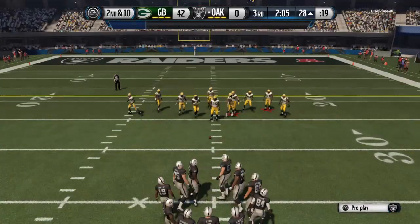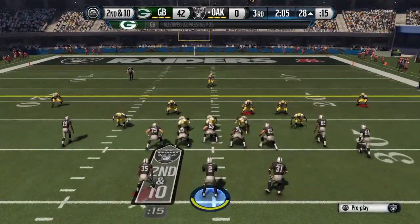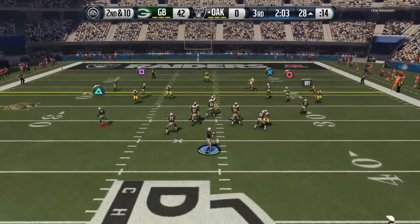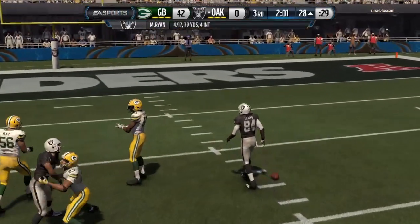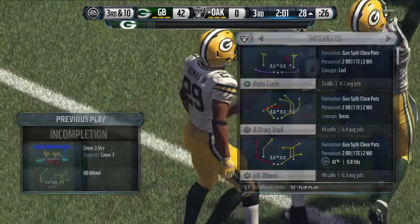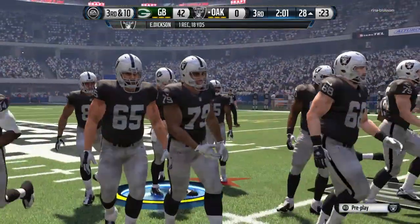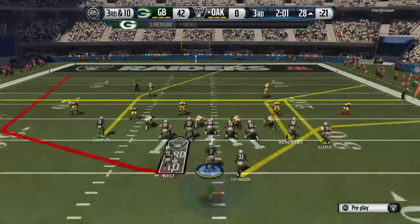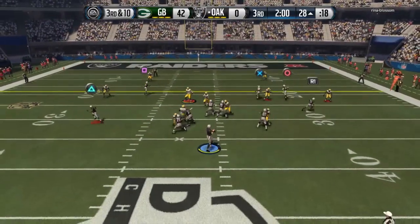Snapping the football from the 28. The Raiders are at the line of scrimmage with a pair of backs split behind the quarterback. Looking across the middle, and it's batted down. Following that incompletion, it sets up 3rd and 10.